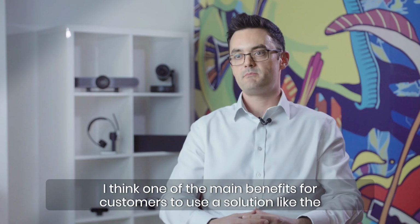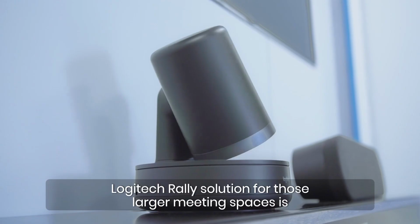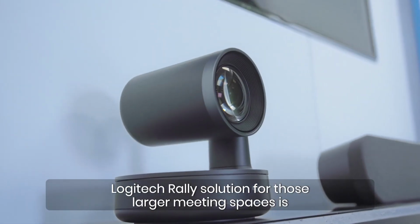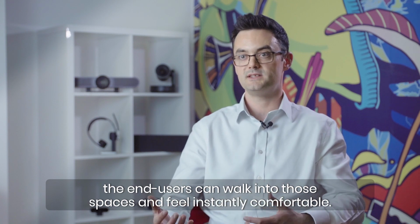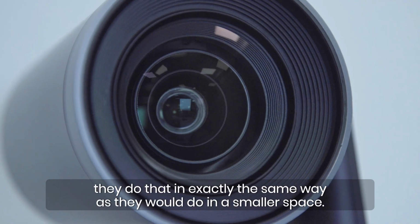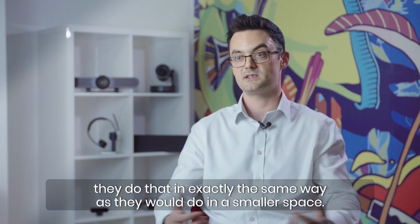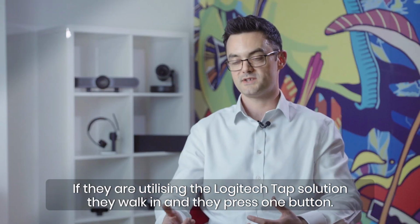I think one of the main benefits for customers to use a solution like the Logitech Rally solution for those larger meeting spaces is that end users can walk into those spaces and feel instantly comfortable. If they're using a laptop to join, they do that in exactly the same way as they would do in a smaller space. If they are utilizing the Logitech Tap solution, they walk in and they press one button.